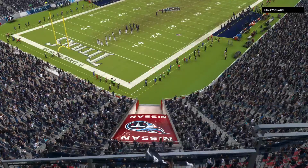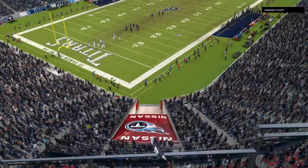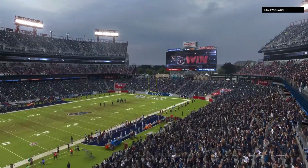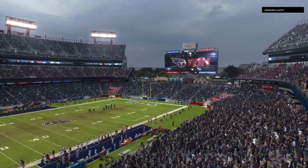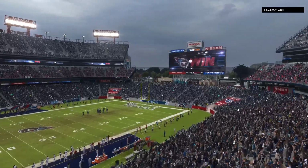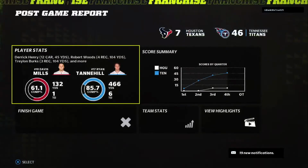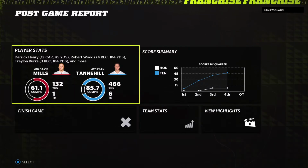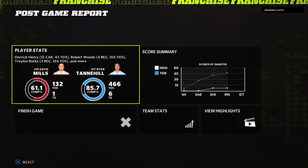So for Tennessee, the win keeps them barely hanging on to their playoff hopes as they move to 4-7. And they will hit the road next week for a date with the New England Patriots. Meanwhile, for Houston, it's a bit of a setback as they drop to 6-4 now. And they'll be back home next week for a date with the New York Jets.